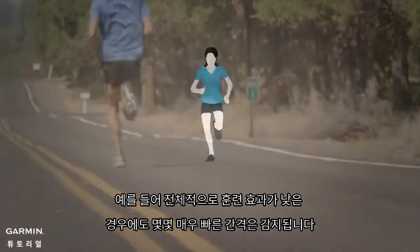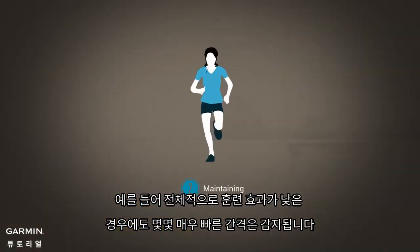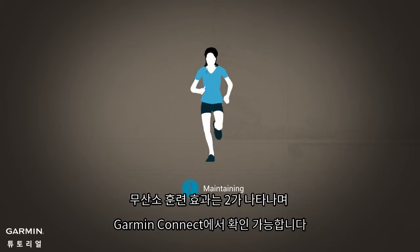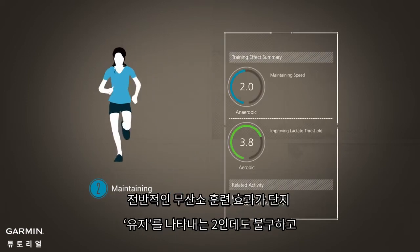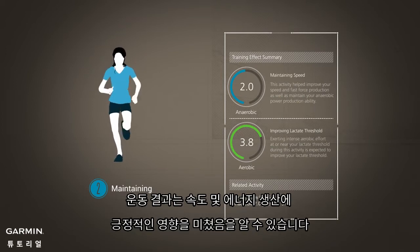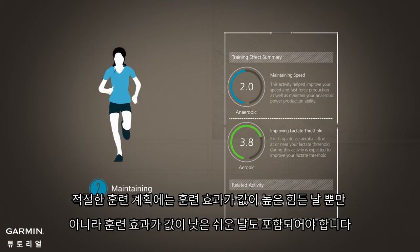For example, if you have an overall low training effect, but a few very fast intervals are detected, your anaerobic training effect may be 2 and will be accompanied by a message on Garmin Connect. It will indicate that your workout had a positive effect on your speed and power production, even though the overall anaerobic training effect was only a 2. Which is maintaining. A proper training plan should include easy days of low training effect as well as hard days with higher training effect values.